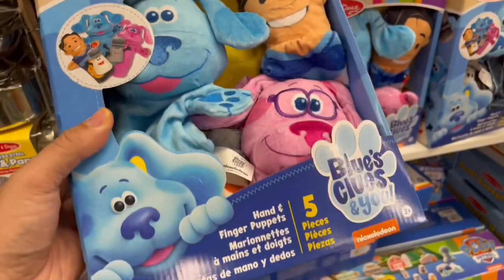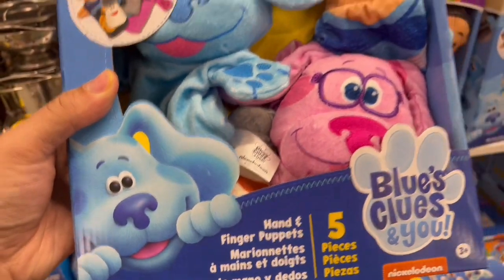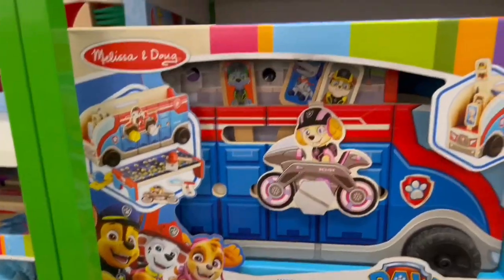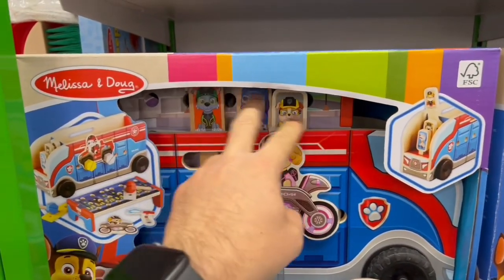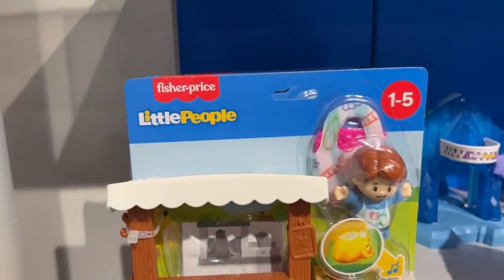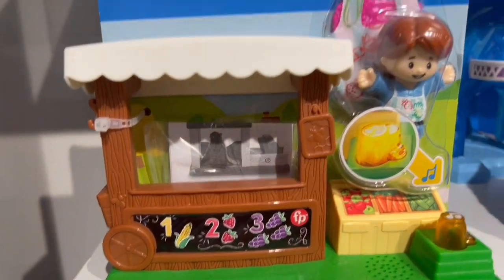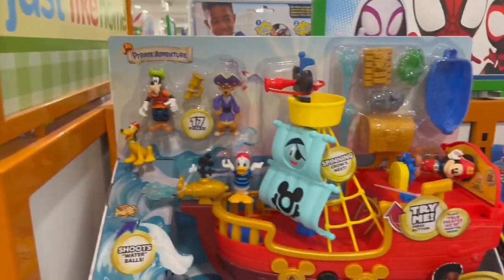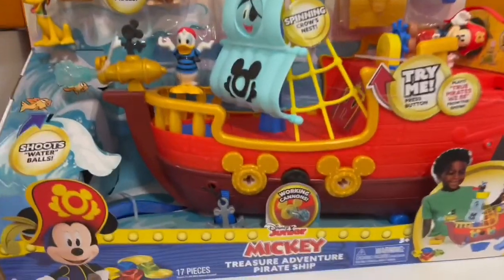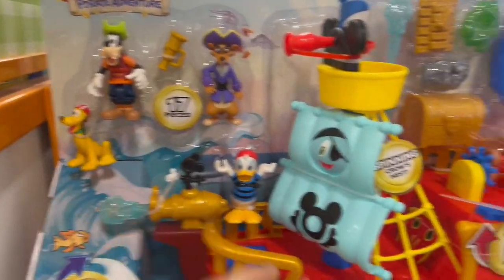It's Blue's Clues, and these are like hand finger puppets, 5 pieces. There's Paw Patrol. Looks like they have these little blocks that you move. Little people. It's like a little shop. They have a whole bunch of little people. Look, they have a Mickey Treasure Adventure pirate ship. So you see all the little characters here.